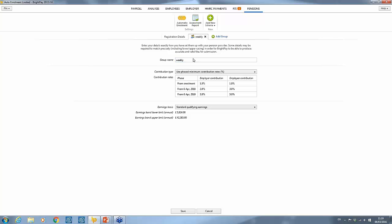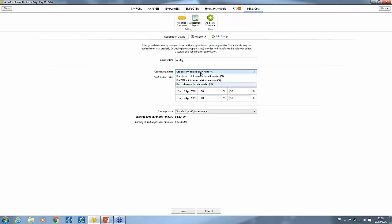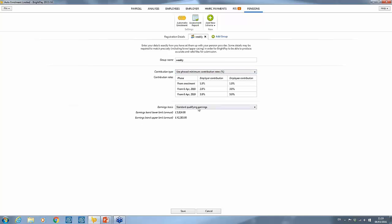When entering your group details, you will also be given the option to select the contribution rates that are applicable. Okay, so we have to use the phased minimums, or you can use custom rates, for example. And then also to assign the earnings basis, so whether you're using the standard qualifying earnings or whether you wish to customize these. For example, you may wish to remove the limits. I suppose by default we're including the actual default basis that the majority of employers will use.